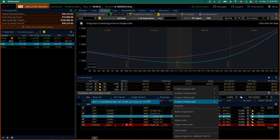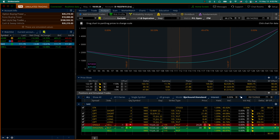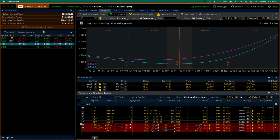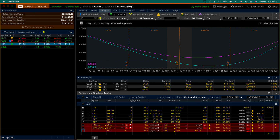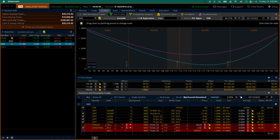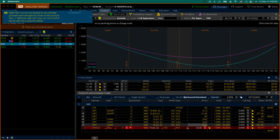Analyze rolling. We can start with that. Okay, so I'm going to buy the lower strike price at 110. And doing that, you can see that it lowers my deltas, in a sense, from minus 49 to minus 38. And that's not a bad idea, okay? And then we're going to do the same with this 35. It's not allowing me to do that. Let me see why.